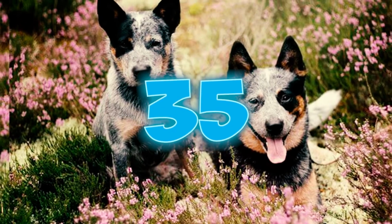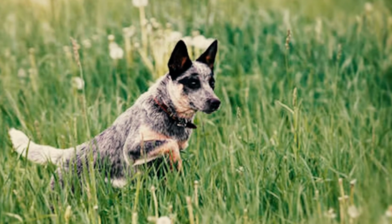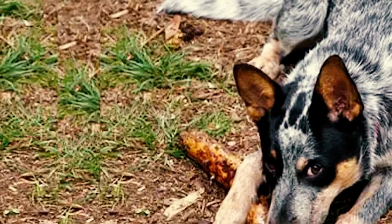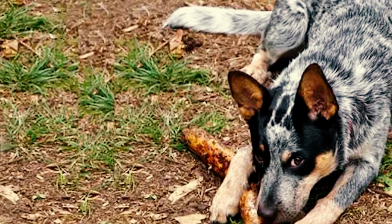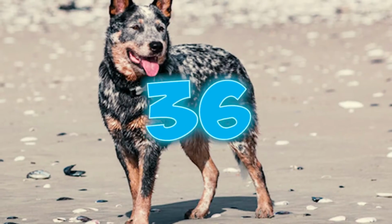Number 35. After spending some time in the miscellaneous class, the Australian cattle dog received registration approval from the American Kennel Club in May 1980. They became eligible for showing in the working group starting in September 1980 and were later moved to the herding group in January 1983.